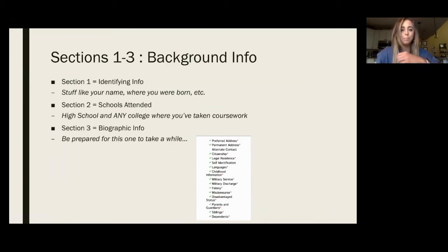So sections 1 through 3 are background info, and section 1 is just your identifying information. So things like what's your name, where were you born, that sort of stuff. Section 2 is what schools did you attend? So they're going to ask for your high school and any college where you've taken coursework.